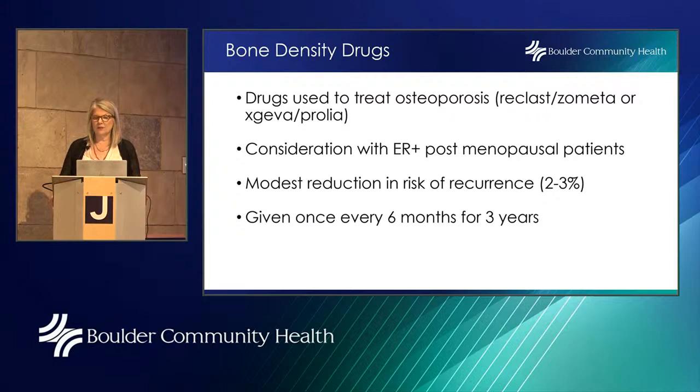But there are IV or intravenous forms of those drugs, one called Reclast or Zometa, or there's another group of drugs that are similar called Xgeva and Prolia. And these drugs are still used to treat osteoporosis, but we use them in the breast cancer world in some situations because they actually help reduce the risk of breast cancer recurrence. And so sometimes we're actually giving them to women who have normal bone density.